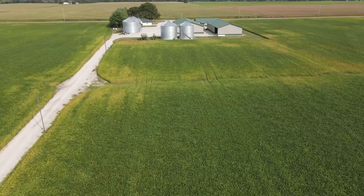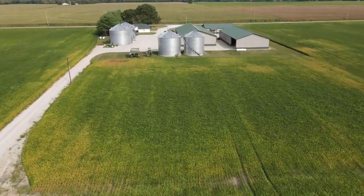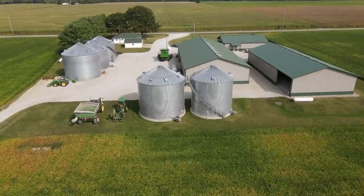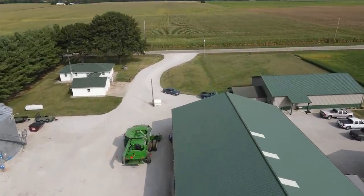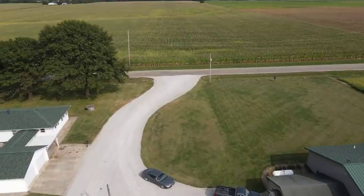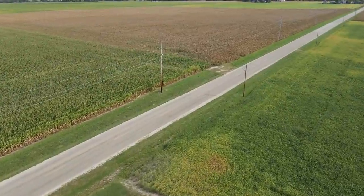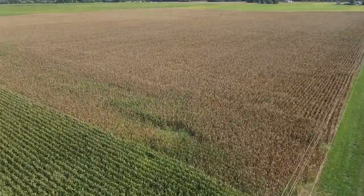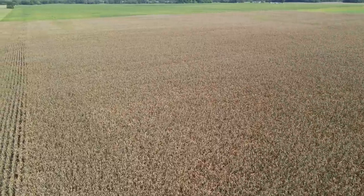Three pieces moved, tucked away in the shed. Well, we're going to go over here and check some corn. This is Pioneer 1464, planted on April 21st.